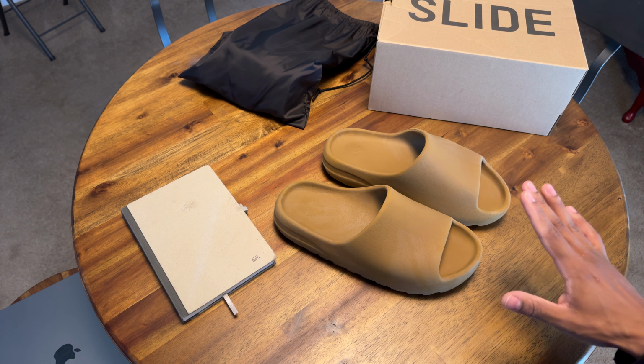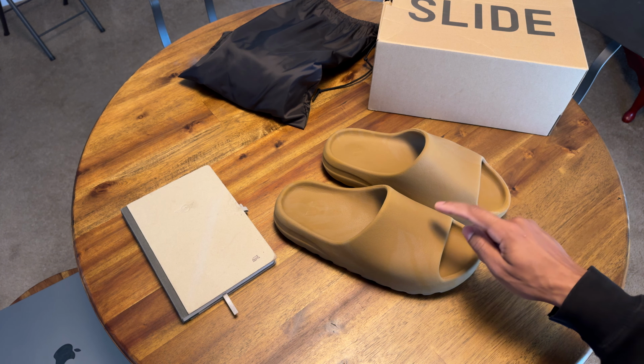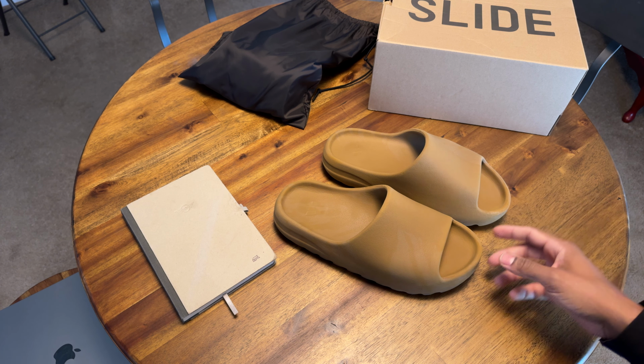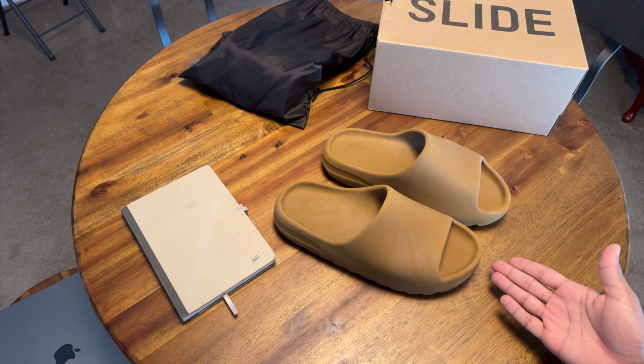I've never had a Yeezy anything, none of the season stuff, none of the Adidas stuff before this pair. So this is what kind of got me into all of this Yeezy ecosystem stuff. A couple of things I want to talk about. So yeah, StockX had them over 2 years.